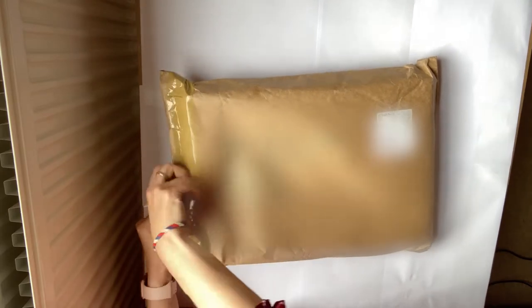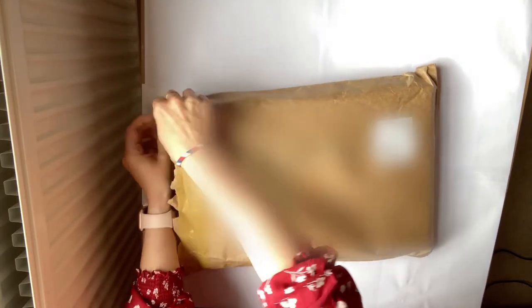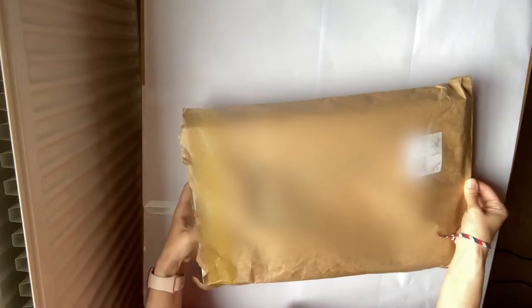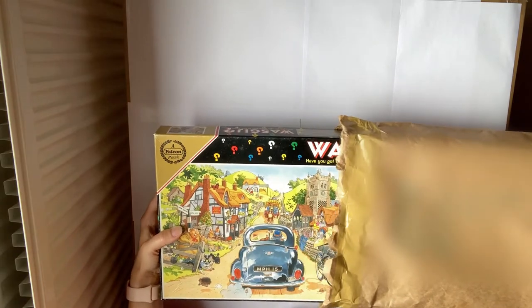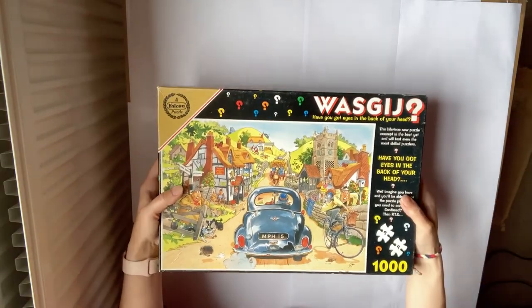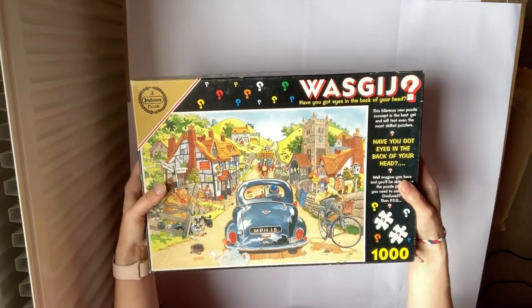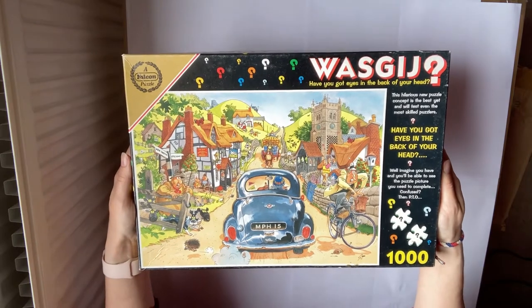Let's see what it is. Aha! It's the Wasgij. Oh my. Not only is it the Wasgij, it's the first Wasgij. The very first one. I knew we had it.